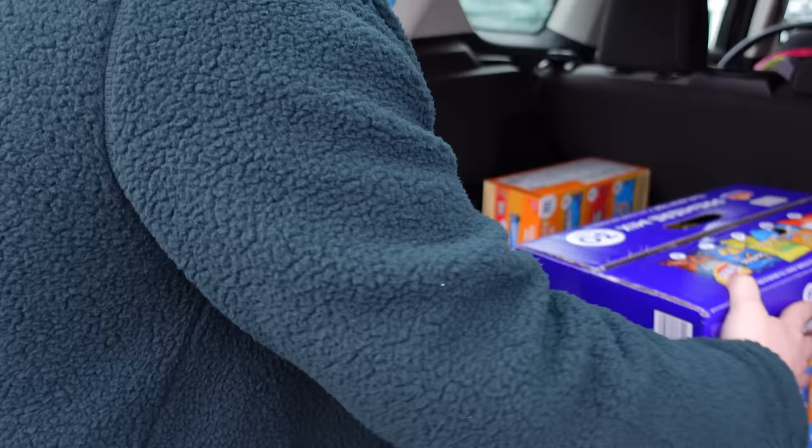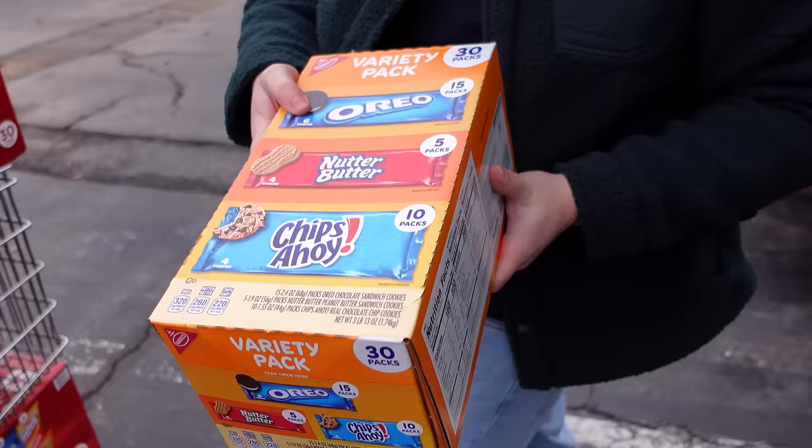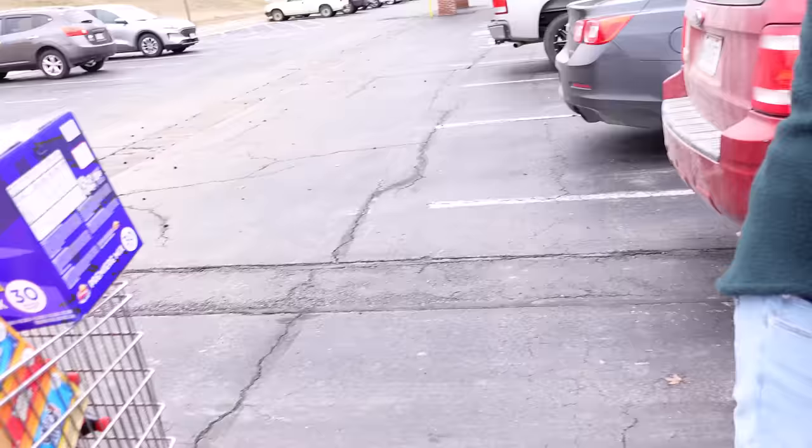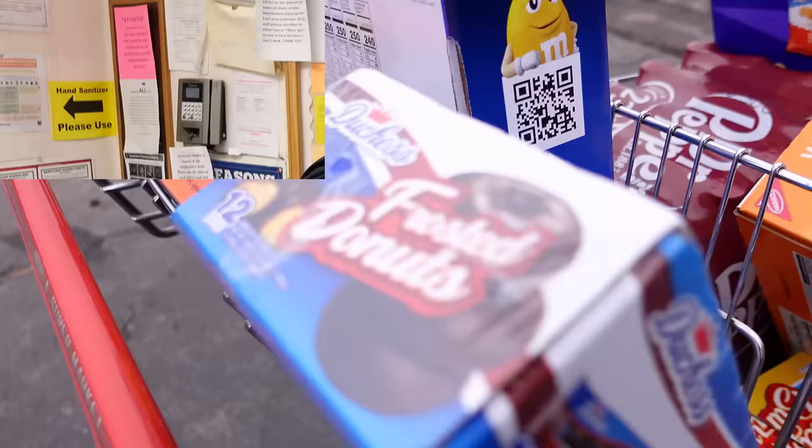All very right. Nice. Then we got our Nabisco variety pack. Swap it. Ooh. We're done. We got half the goods. Let's go check out the machines. Let's do it. Alrighty, guys. Let's get inside these machines. Start getting it filled up.